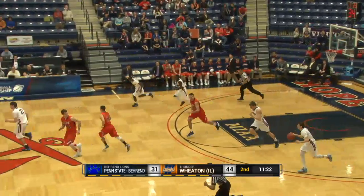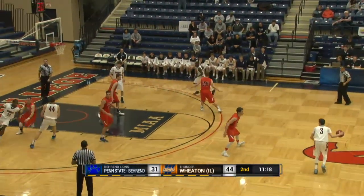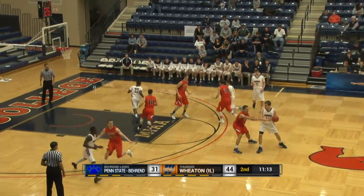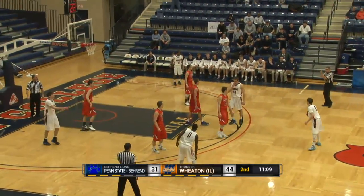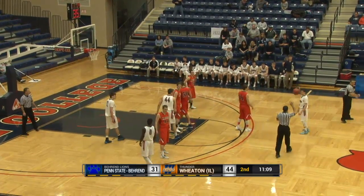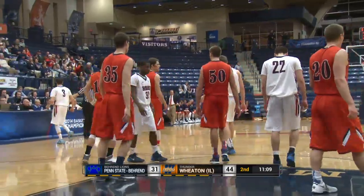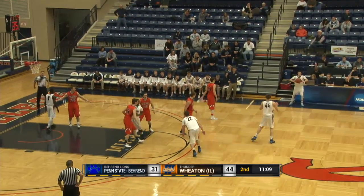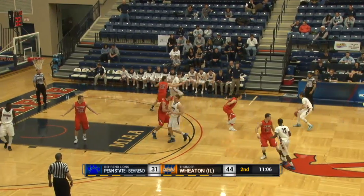Hackett blocks Haynes, his 5th of the night. You look, there's possessions like that where Behrend looks so defensively sound. Hackett really makes it tough for anyone to score, and you wonder what happens on their mental lapses defensively. We're going to have a hold here on Peters. That's just his first of the night, though. Here you go again. Cut it to 11, cut it to 10. Keep chipping away.